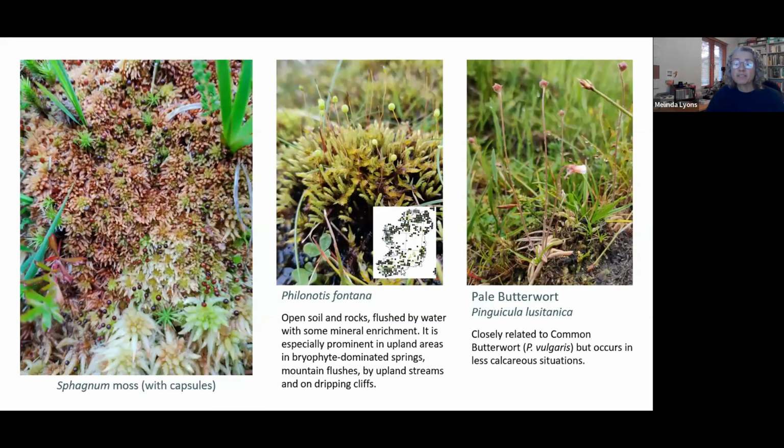And you can see the map here for Philonotis fontana. It's much more widespread than Philonotis calcarea, and it's much more around the western part of the country, where it's much more in the areas of acid bedrock, unlike Philonotis calcarea, which was in the limestone regions.